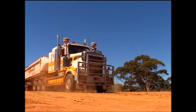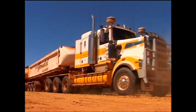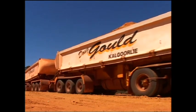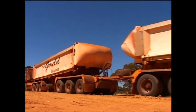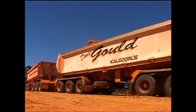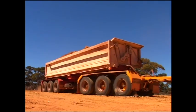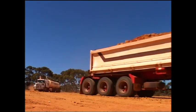It's a pretty smick-looking outfit, and they don't come much bigger than this for a road-registered unit. Doug Gould was a battling subby who decided to make the big jump into prime contracting just at the right time, with the introduction of four trailer outfits combined with concessional loading in Western Australia. He went all the way and put a tri-drive outfit together on tri-axle dollies.